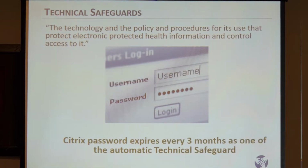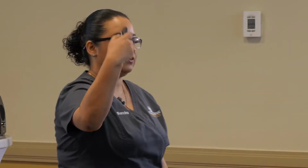And then we have the technical safeguards that we already know: Citrix expires our passwords every 3 months. And if you're like me, you wait until the 10th day to change your password, when you get a notification. How many days do you get to change your password? Okay, last time I went in at the last second. But those are the technical safeguards that the system has in place to keep your information secure. Okay?